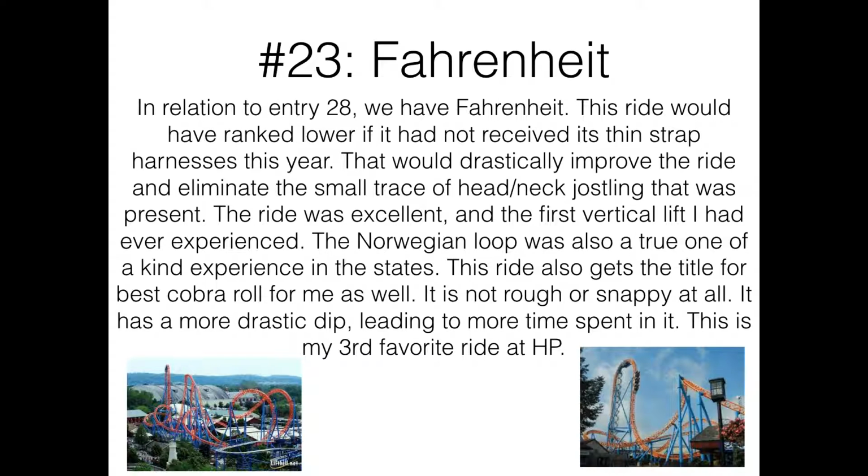Number 23 is Fahrenheit. And I mentioned this thing in entry 28, Daredevil Dive. This ride would have ranked lower if it had not received its thin shoulder harnesses this year. It received them along with Storm Runner, and this drastically improves the ride, because I did notice in both corkscrews there is a bit of head and neck jostling, but that would pretty much be non-existent now. This ride would be a lot better than what it was.